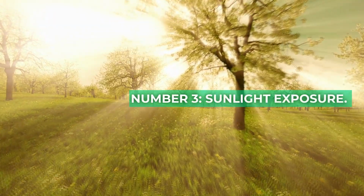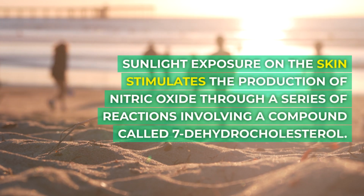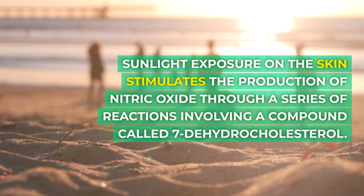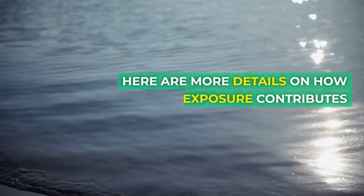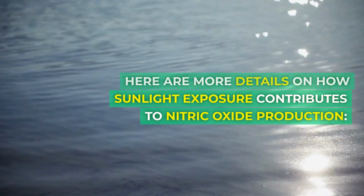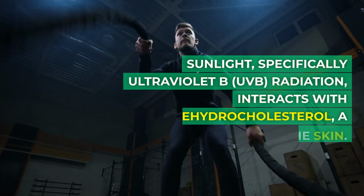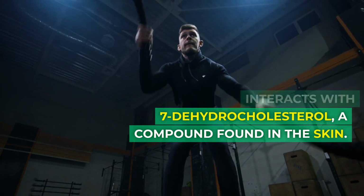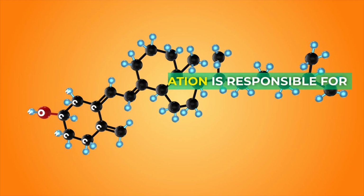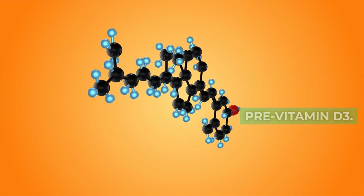Number 3, sunlight exposure. Sunlight exposure on the skin stimulates the production of nitric oxide through a series of reactions involving a compound called 7-dehydrocholesterol. Here are more details on how sunlight exposure contributes to nitric oxide production. Ultraviolet B, UVB, radiation. Sunlight, specifically ultraviolet B, UVB, radiation, interacts with 7-dehydrocholesterol, a compound found in the skin. UVB radiation is responsible for converting this precursor into pre-vitamin D3.